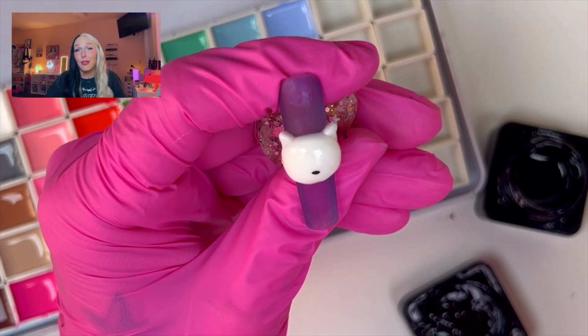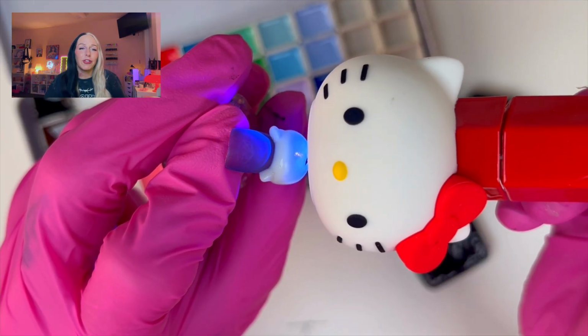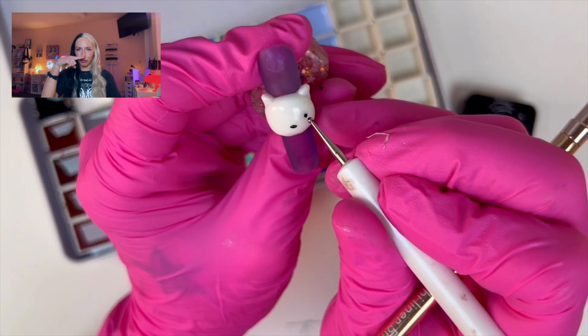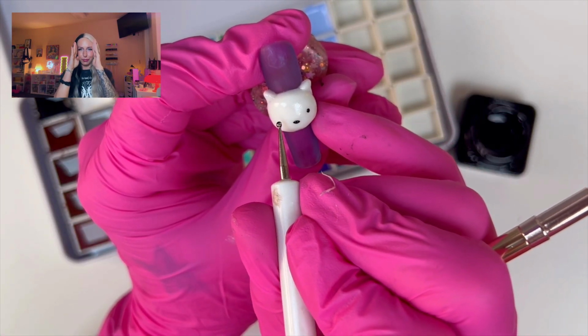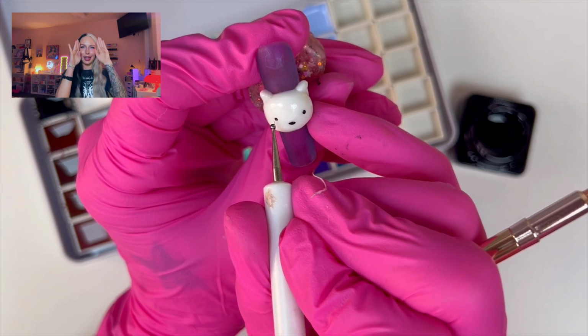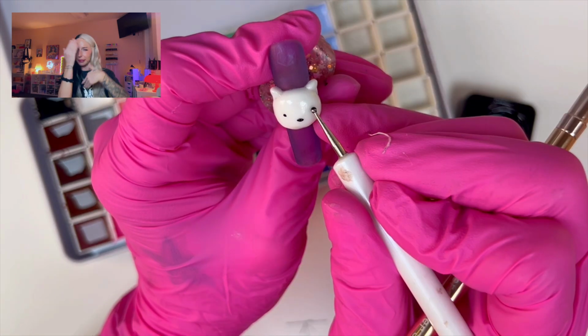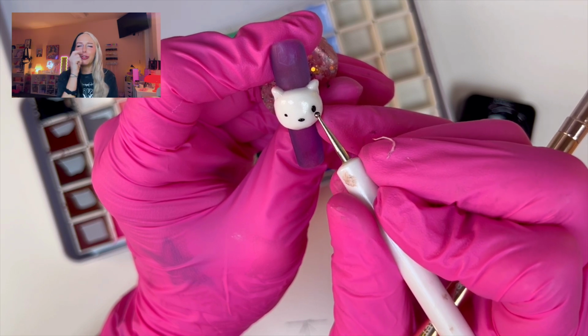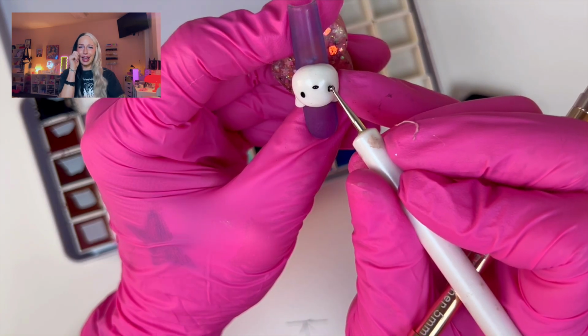But okay, now we're gonna do the face. So I just used my black and made her nose. I like doing the nose first because the nose is right in the middle, and then you can do the eyes in proportion to the nose. Because if you start with an eye and an eye, it's so hard to get things in the right spots, you know? So just do the nose first. And then you can go ahead and do an eye and an eye.